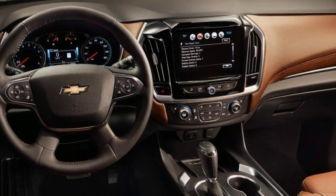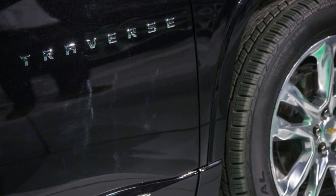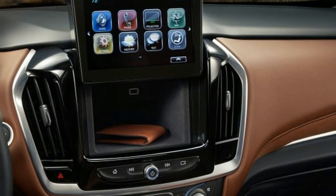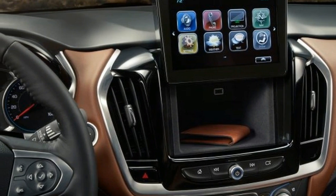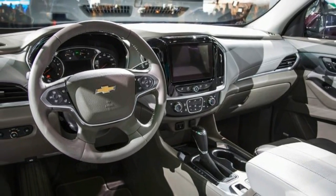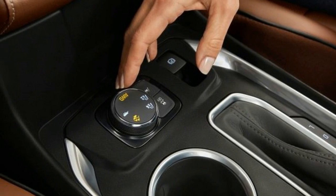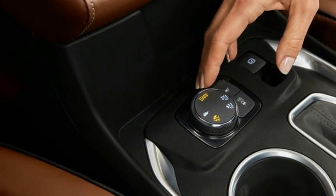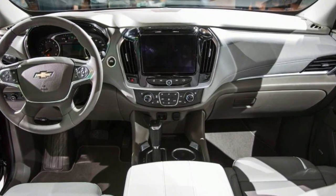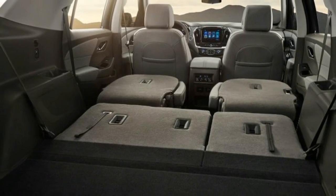The cargo area shrinks compared with the old Traverse, although the new model's space behind the third row, 23 cubic feet, still beats competitors such as the Honda Pilot, 16 cubic feet, and the Ford Explorer, 21 cubic feet. Likewise, total cargo space with all seats folded goes from 116 cubic feet down to 99 cubic feet, although that figure manages to top the similarly big-boned Volkswagen Atlas's 97 cubic feet.